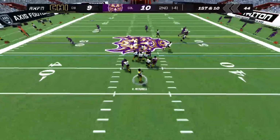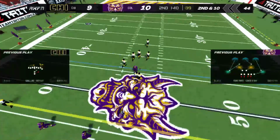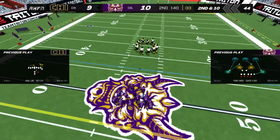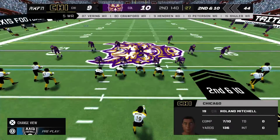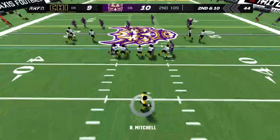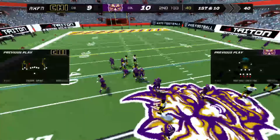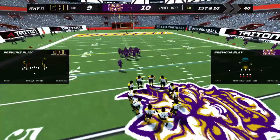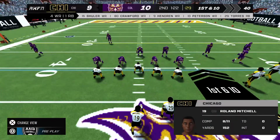Mitchell looking to pass, and they can't connect. Incomplete. Number 87 makes the catch. A fresh set of downs for the offense.